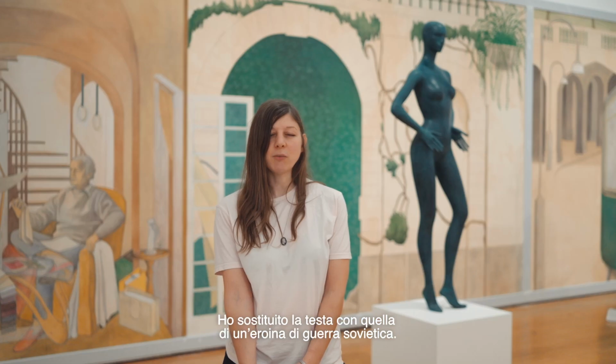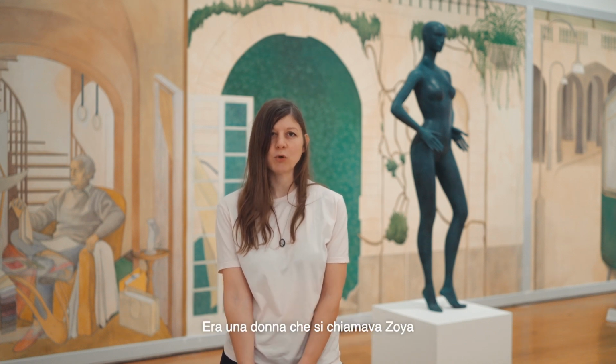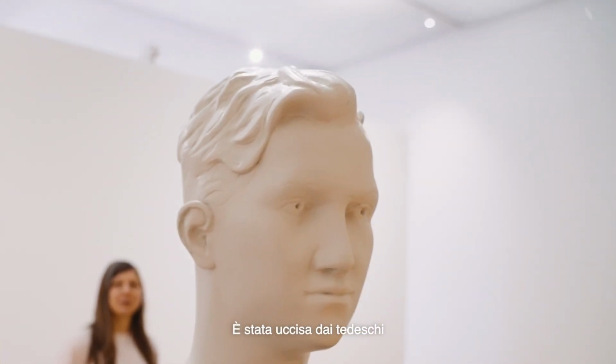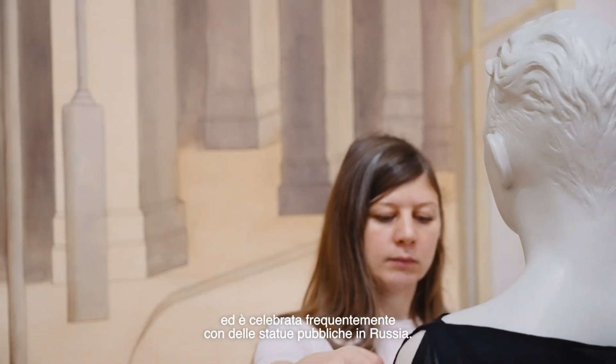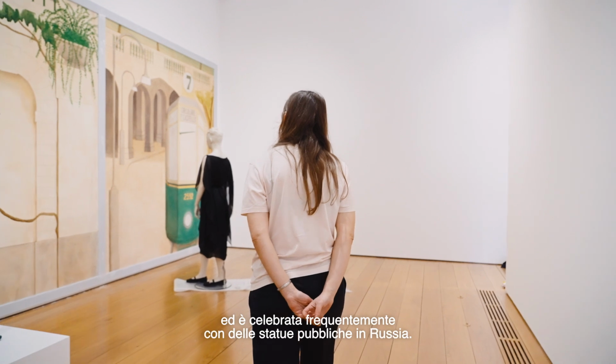And I've replaced the head with the head of a Soviet war hero. She was a woman called Zoya, and she was part of a kind of Soviet mythology of the Second World War. She was murdered by Germans, and she's very frequently celebrated in public statues in Russia.